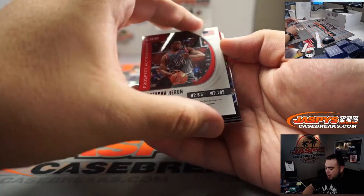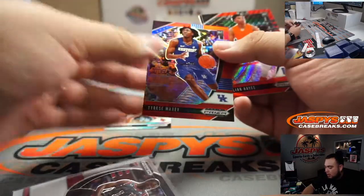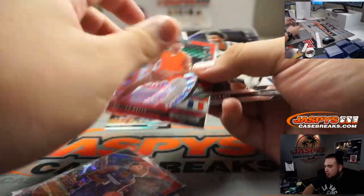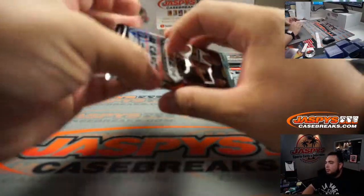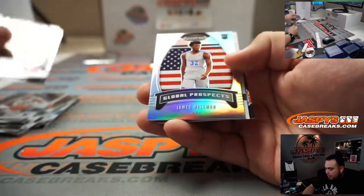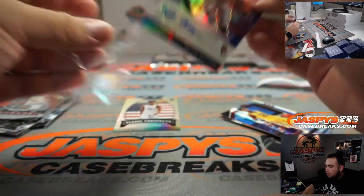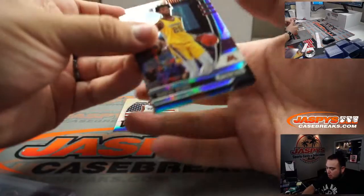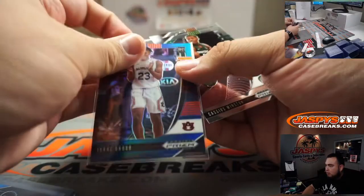Nwora and Herro. We got Tyrese Maxey for 299. Killian Hayes. All right, and the last one here, pack 9. James Wiseman, global prospect, and out of USC. Onyeka? I think he's a good prospect as well. We got Oturu. And then we got Isaac Okoro out of Auburn to 199.